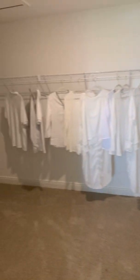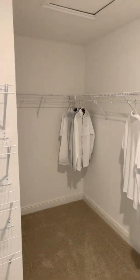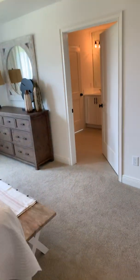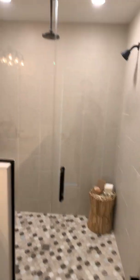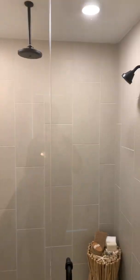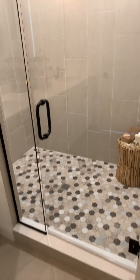Huge walk-in closet, very deep, plenty of shelf space in the master. Gigantic, beautiful frameless shower.